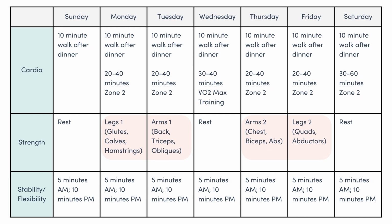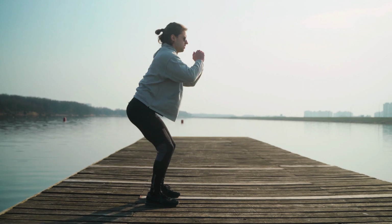This usually takes 20 to 30 minutes if I'm doing a split schedule like what you see here, or about 40 minutes if I'm doing 2 total body workouts a week. And if I'm doing 2 total body workouts a week, I typically don't do a lot of cardio on those days. I like to start the week with legs.